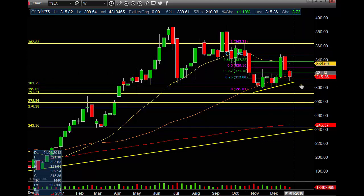I still love this area down here, guys. I hope we get down there. And if it does, it's not 100%. It just depends how it falls into this area. For a nice quick bounce, you could probably get a 3 or 4 day bounce out of this one. But watch for this. Let's see where we close tomorrow on the weekly on Tesla, and then we'll take it from there on the weekly.